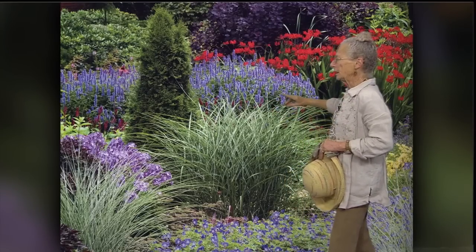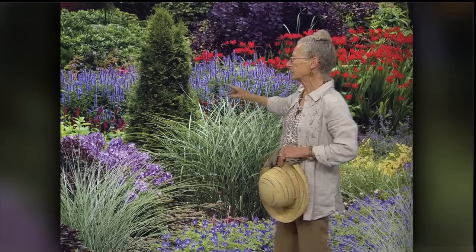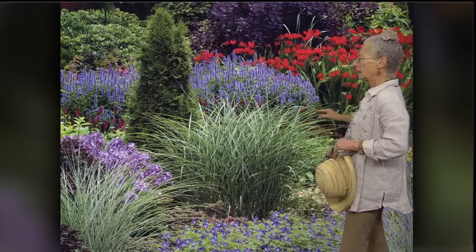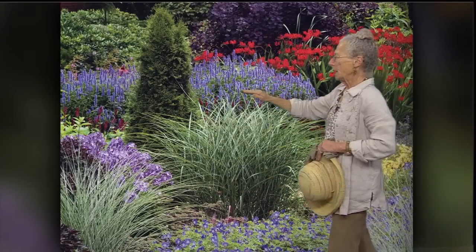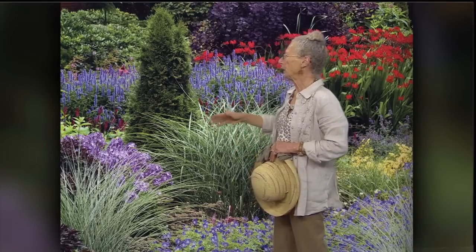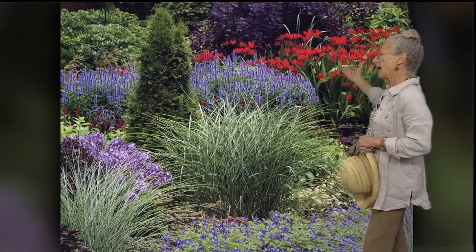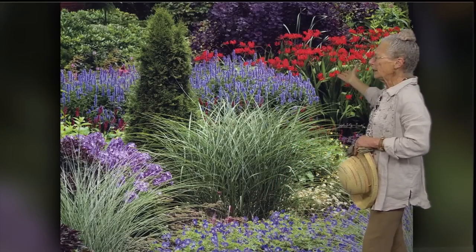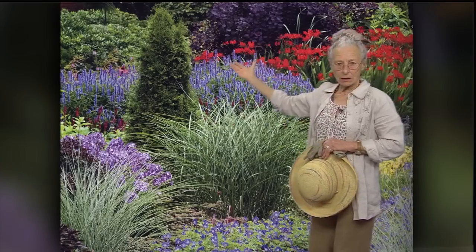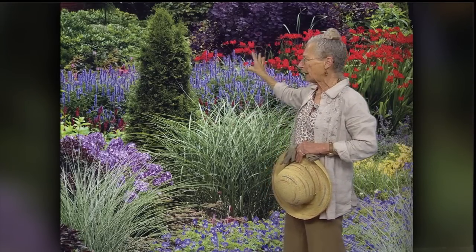You can come in and cut that back. I use my Joyce Chin scissors or my clippers to do that when the blooms are finished, and it will come back with another flush of bloom. There's Crocosmia back here, very similar to gladiolus, but more graceful, and it comes in other colors than red now. There's so much impact from that.